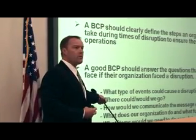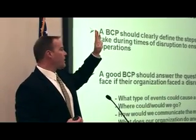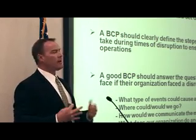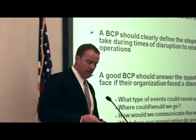If we had to go through the motions, where would we go? Where could we go? What would we need? Would we get up and running first, second, and third? How would we communicate? If we're all dispersed out in the community when something happens, how do we communicate that message? So that's the big picture about what we're getting into as far as the continuity plan itself.